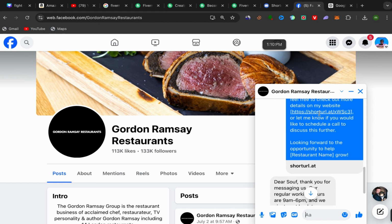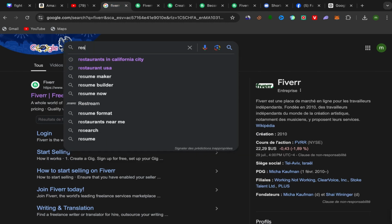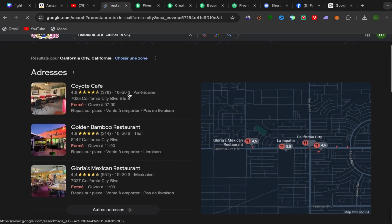Okay, if this restaurant business is not on Google Map, they will be interested in adding their restaurant business to Google Map. If I have a restaurant business, I will be really interested in adding my restaurant to Google Map. It's very important. Okay, let me show you why. If we go to Google and search for, let's say, restaurants in California, for example. Okay, I'm new to this city and I want to go to a restaurant. I will go to Google and search for restaurants in California, and that's what I'm talking about.